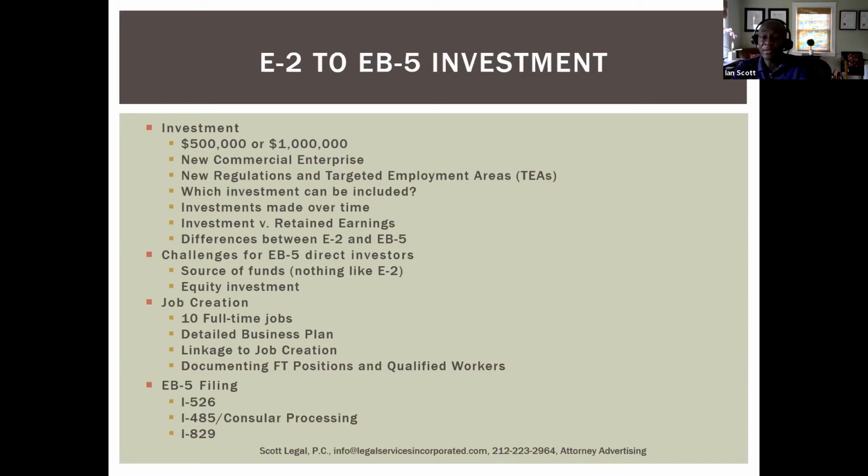But the one good thing about this is that even if you wanted to do an EB5 now, and let's say that you started your E2 20 years ago, no problem, because the new commercial enterprise is defined as an entity that started, I believe, after 1990. I can't remember the exact date, but it's some time ago. So you are going to be able to go back and look at what amount you've invested in the past, and some of it you may be able to count towards your EB5. And because the investment can be made over time, you can make additional contributions to come up to the 500,000 or the 900,000 or the 1 million or the 1.8 million, depending on which area you're in.